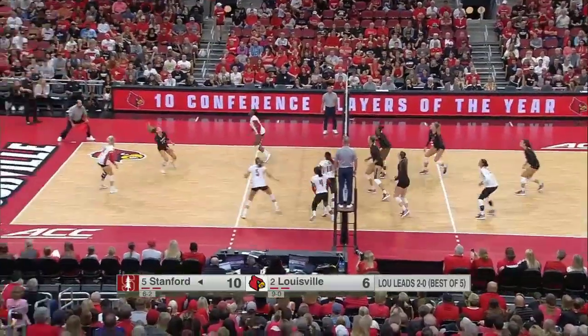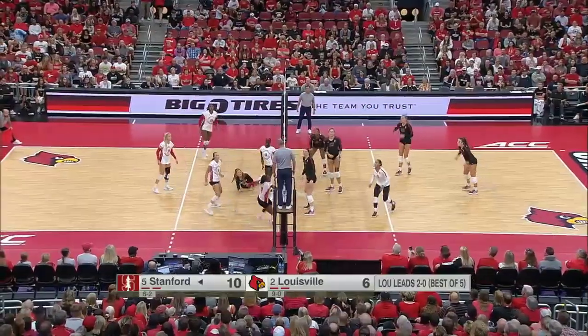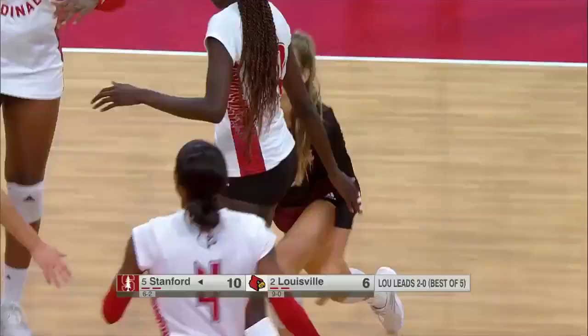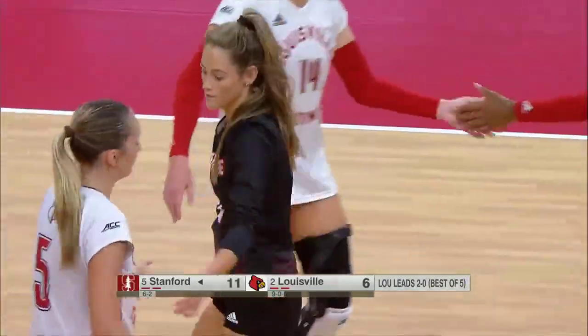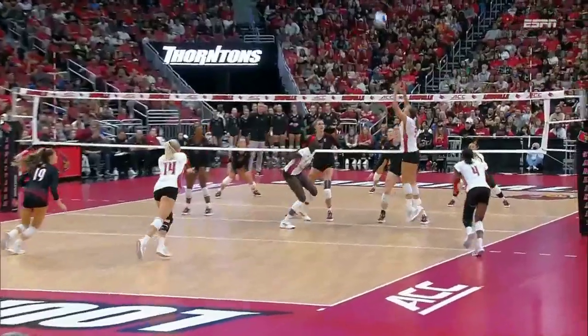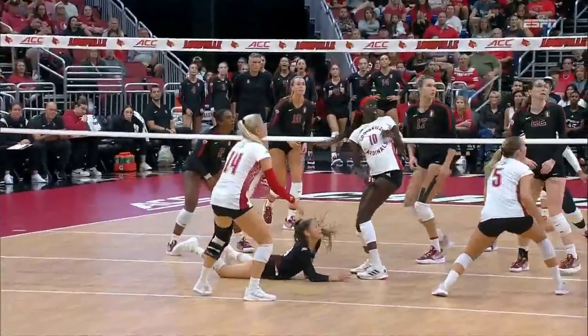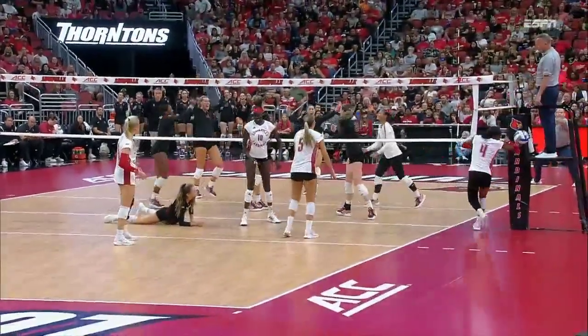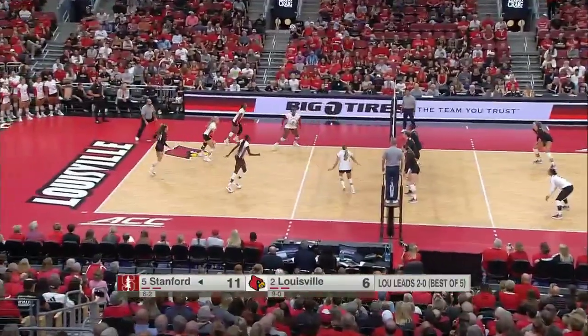Good, tough second touch by Ogilvy. Look at this first contact. Look at Scott again, Scott off the dig. It was as if she were in serve-receive practice, right on target. And then the ball blocked and couldn't quite get there on the cover. You see here her flying in off of a hard-driven ball to get that touched. Just couldn't get a second one for Louisville.